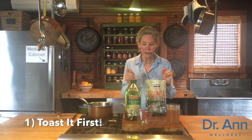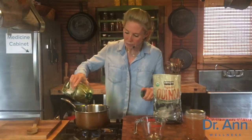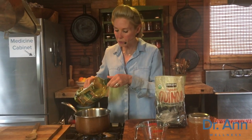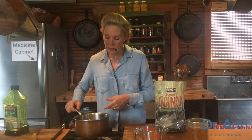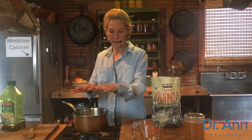The first one is toast your quinoa grains a bit first. So how do we do that? This pan has already been heated. I'm going to put a little bit of olive oil in there, maybe about a tablespoon, and let that circulate around a little bit and get nice and heated. It's not to its smoke point, but it's warm.